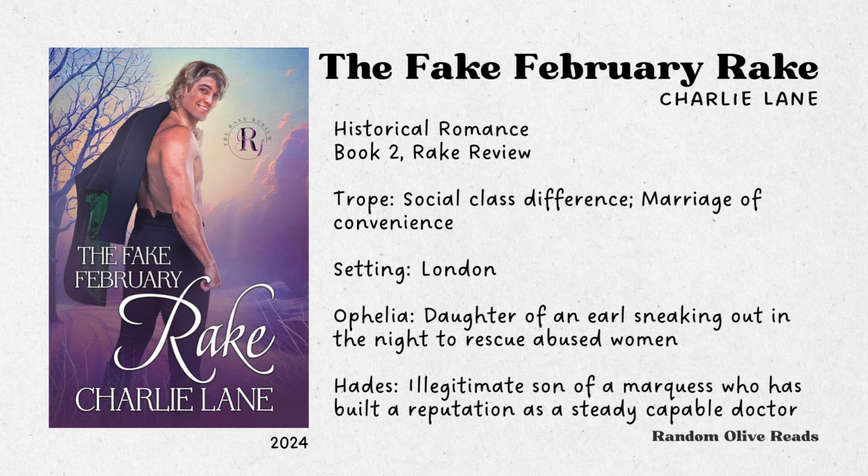They argue a bit, and he eventually reports her actions to her father, who then suggests that they get married to restore the good doctor's reputation. Ophelia refuses at first since she's totally untrusting of men, but he decides he'll convince her to come around. As they spend more time together, she starts to see that Hades is not at all like the other men in her acquaintance, and she starts to admire him. In turn, he supports her acts in rescuing women from horrible conditions and admires her even more because of it.